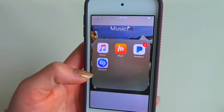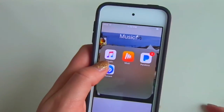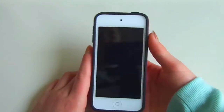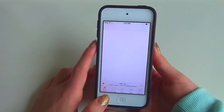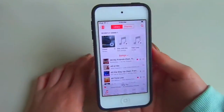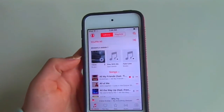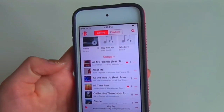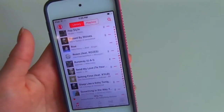The next folder is music, and I have just the music app that came with my phone. So let's see some of the music I have in here. Okay, so I have a lot of music, but I had actually deleted some because I had so much. So I have the ones that were recent. I have Views by Drake, Stay With Me, Fake Love, All The Time Low. I have just a lot of songs.